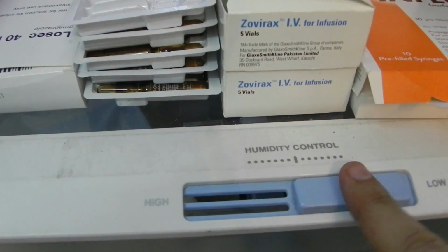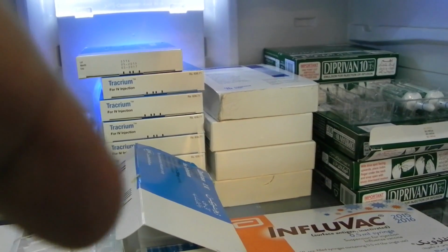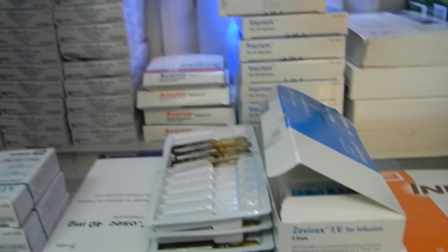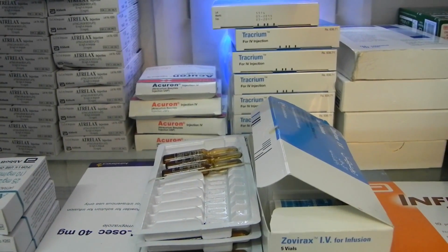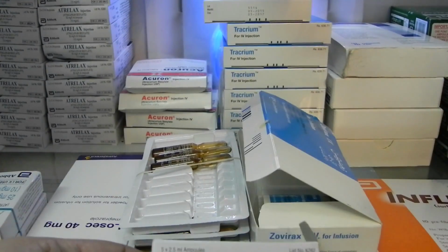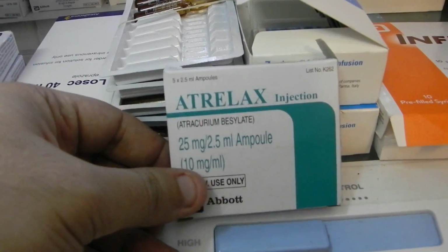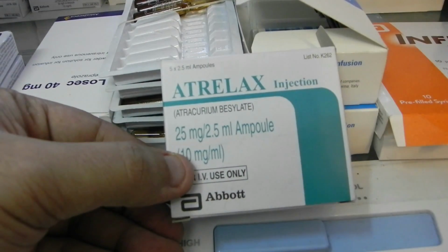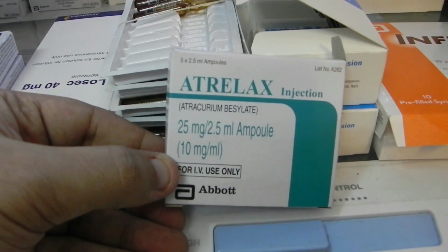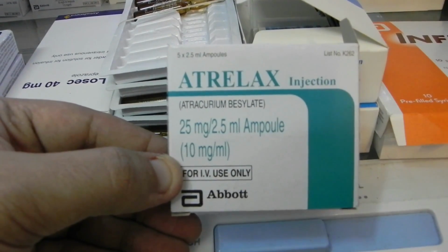So now this is the last rack, and at the end we have the drawer right here. This is a little humidity control. Okay, here we have some muscle relaxants and some general anesthetics. These are prescription medicines, and they are strictly maintained here in the pharmacy. So let me just show you whatever muscle relaxants we have here. Atrilex, this is Atracurium, 25 milligrams in 2.5 ml. That gives you a strength of 10 milligrams per ml. And this is used to relax the muscles before intubation in patients who are undergoing a surgical procedure.